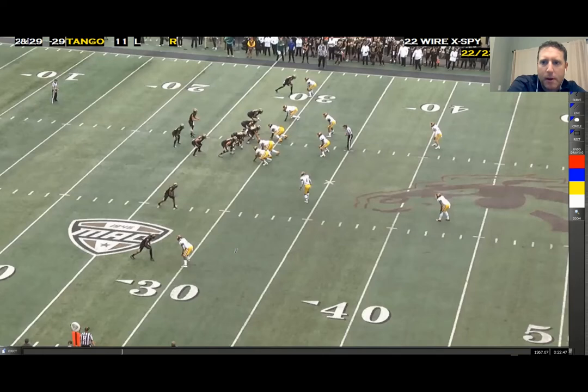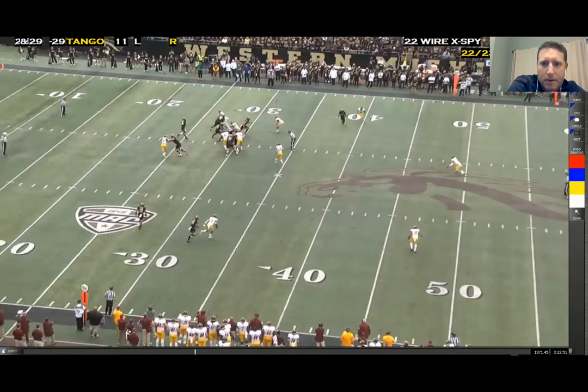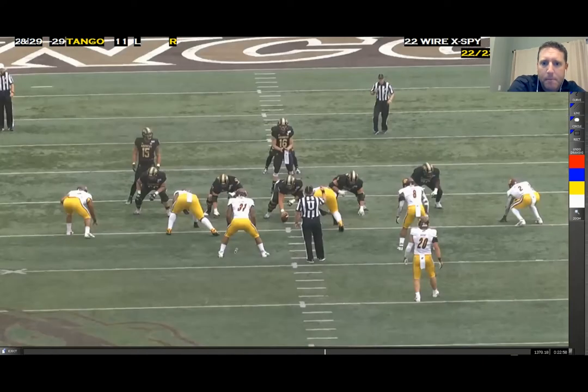We're running the same thing. We're going to key the boundary safety. He turns and burns, gives us the access. Nice throw, nice catch. Big play.